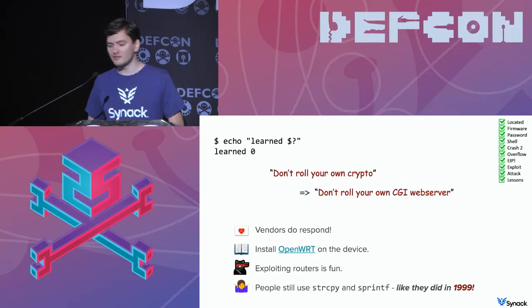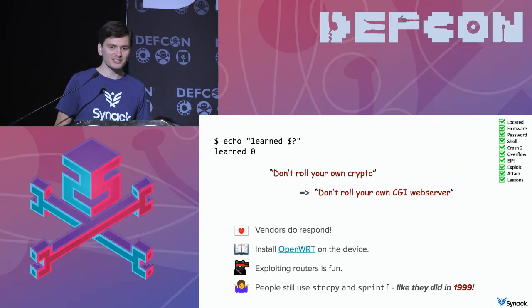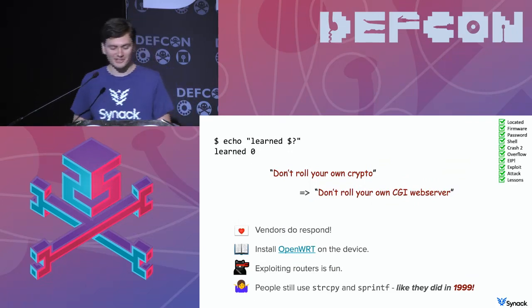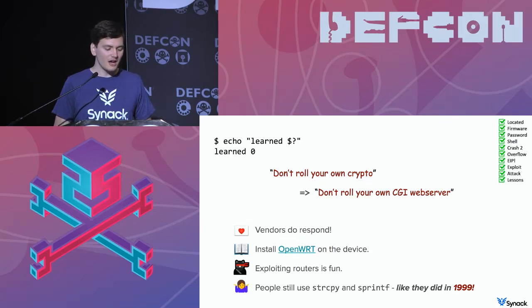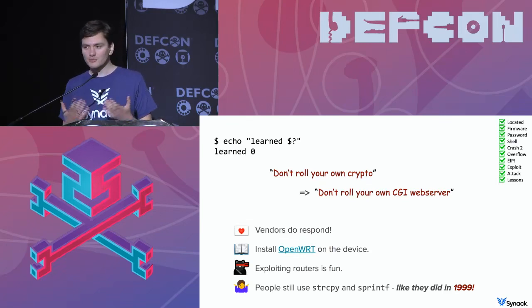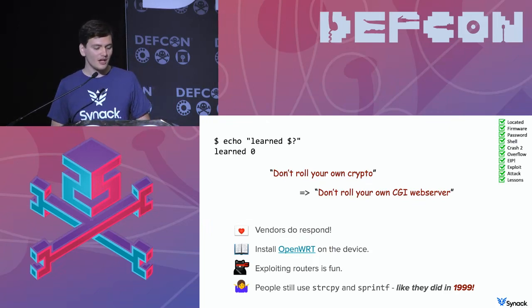So what did we learn from this process? There's the saying, don't roll your own crypto. Well, I think there should be a saying that says, don't roll your own custom CGI web server. Because those things are notoriously complex. There's a lot of work to be done, and there's a lot of parsing happening in there. And so really, either get a lot of people, get a lot of eyes, or use something that has been tested by the community. Vendors do respond. I had a pretty good experience in this case. If you can use something like OpenWRT, just because, like I said, it's been tested and used by other people.